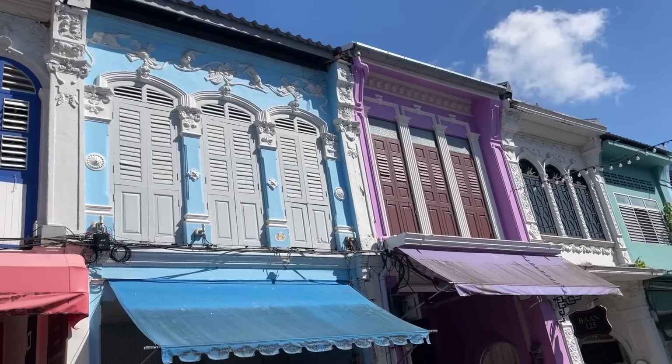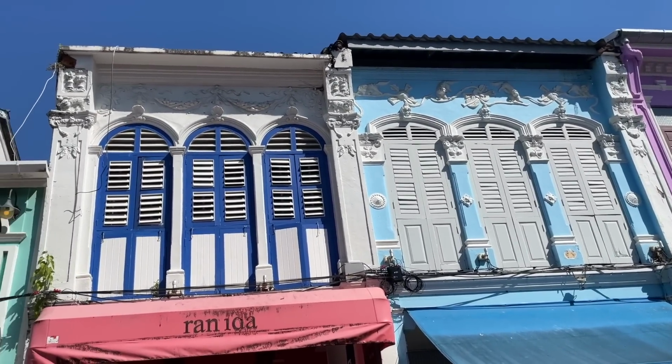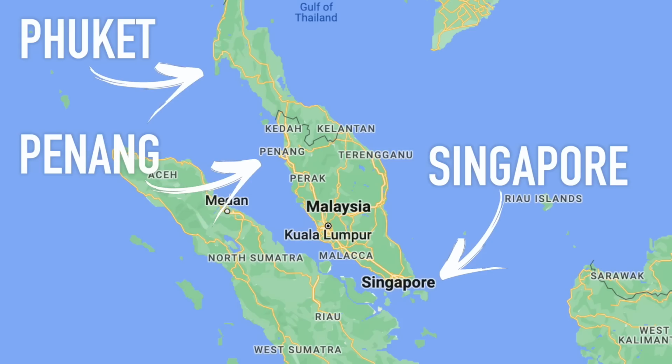So I'll go over the history of this place briefly, and that will also explain why all these colourful, beautiful buildings are here. So Phuket, because of its location, historically was a big trading port, especially because it's right next to the other ones like Penang in Malaysia, Singapore. And then there was a big tin mining boom here for centuries, and a lot of Chinese emigrated here. That was going back to like the 15th century.